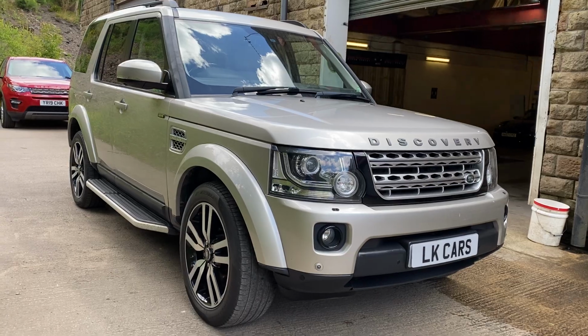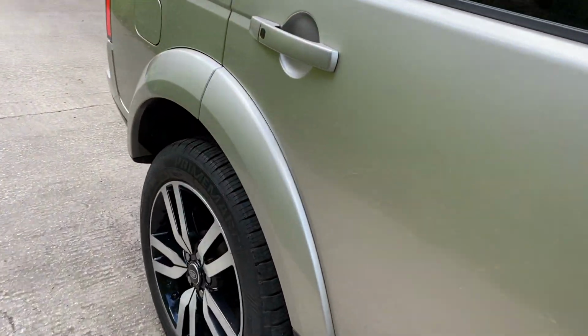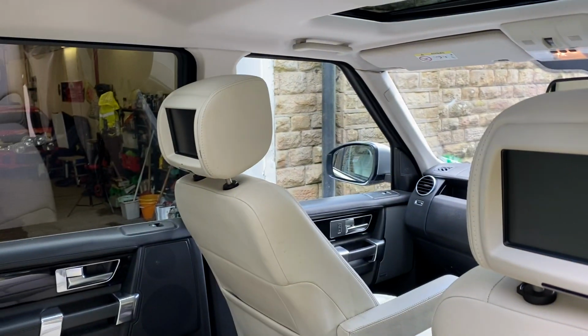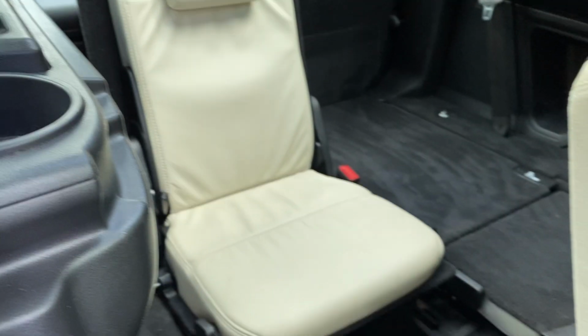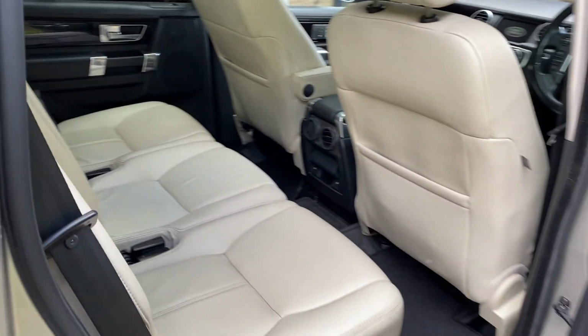There's the exterior of the car, and I've just left one of the rear seats open for the short video. As you can see, leather seats, it's got TVs and the head screens there in the back. There's the seats that just come out of the back there, and the headrests lift up, and the seats in the rear.